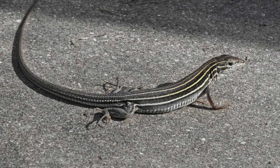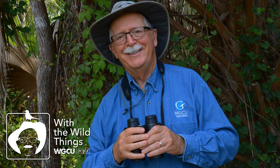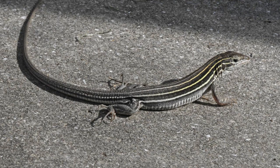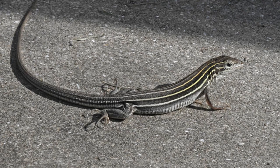About 5 weeks later, the female lays her 1 to 6 elongate, small, jelly bean-like white eggs in a shallow burrow. They hatch in about 2 months, and the young are on their own. A newly hatched young has a body only a little over an inch long and a much longer tail. It has bright yellow stripes, and, unlike the adult, a hatchling's tail is light blue.